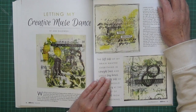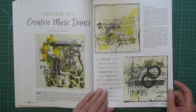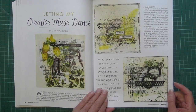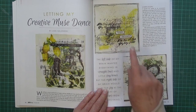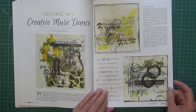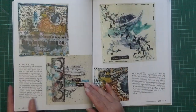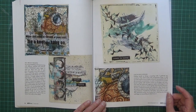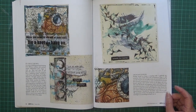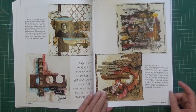Anna Gajowski, I'm not sure if that's correct. But she's painting onto music paper or other papers. And again, there's texture paste in there. It looks like watercolour. It's just the colours and the textures all together just create some amazing pieces.